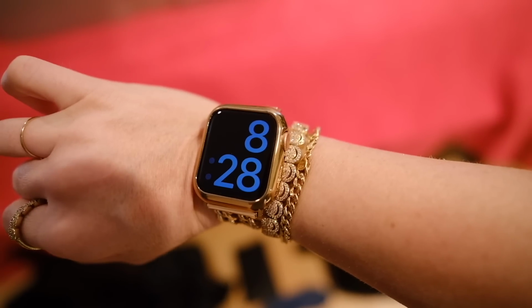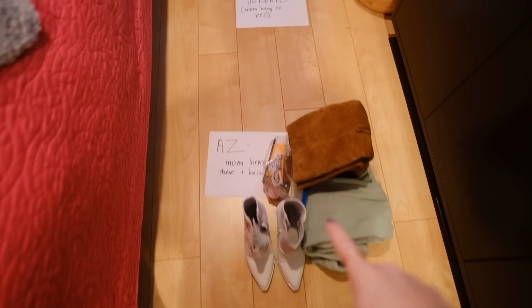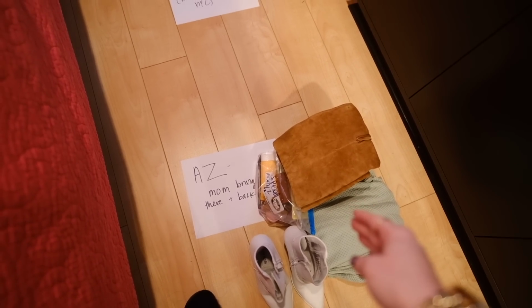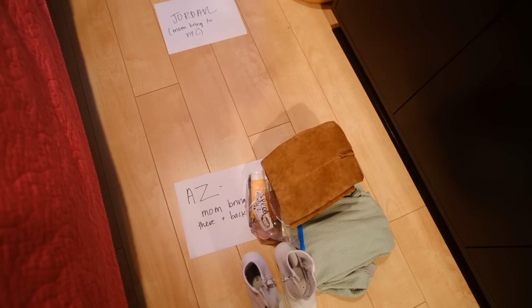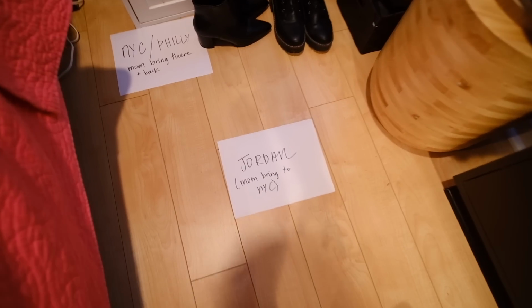Okay, starting this at 8:28 in the morning. The packing chaos is beginning. I think I'm gonna separate out. So I have 1, 2, 3, 4, one over there, 4 different trips that are happening that I need to pack things for. And I'm also gonna be meeting up with my mom, so she's gonna bring some stuff, get some stuff back. I'm basically packing for 4 separate trips right now.